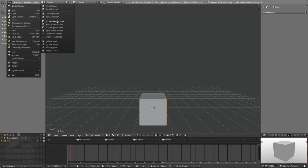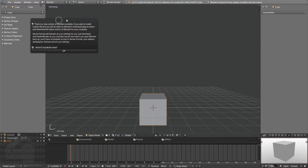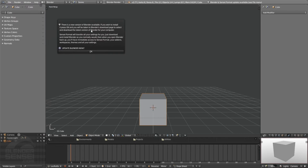So we can click this to follow the instructions to update Blender. There's also a link which will let us read about the latest update for both Blender and Sensei Format. So let's go ahead and follow the process to update Blender. So I'm going to click this, and when I do, we get this message. It says there's a new version of Blender available. If you wish to install, press OK. And you'll be taken to Blender's download page to select and download the latest version of Blender for your computer. And then it lets you know that Sensei Format will transfer all your settings for you.